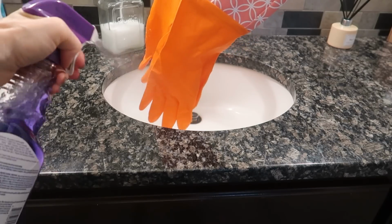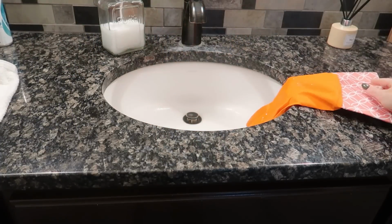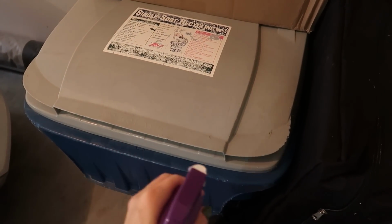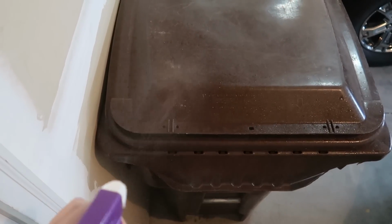Your cleaning gloves also need some love. So a quick, easy way to do that is spray down those cleaning gloves, and your recycling and outdoor garbage. This gets touched all the time, putting bags in and out. Want to kill that bacteria and make coming into your house smell even better.